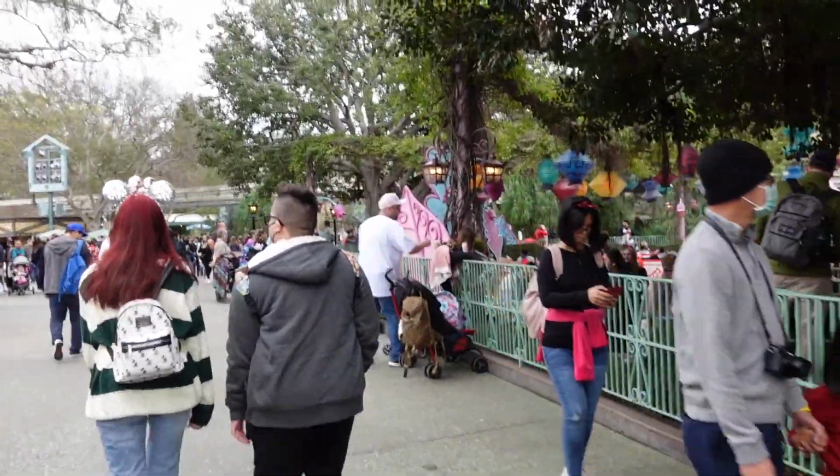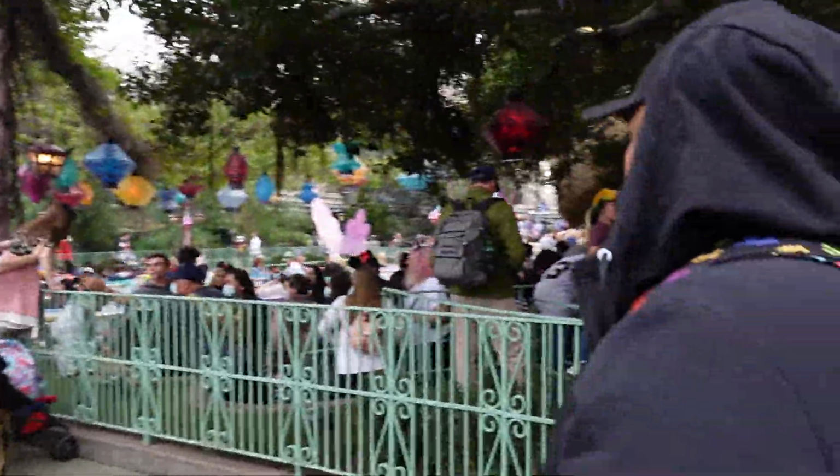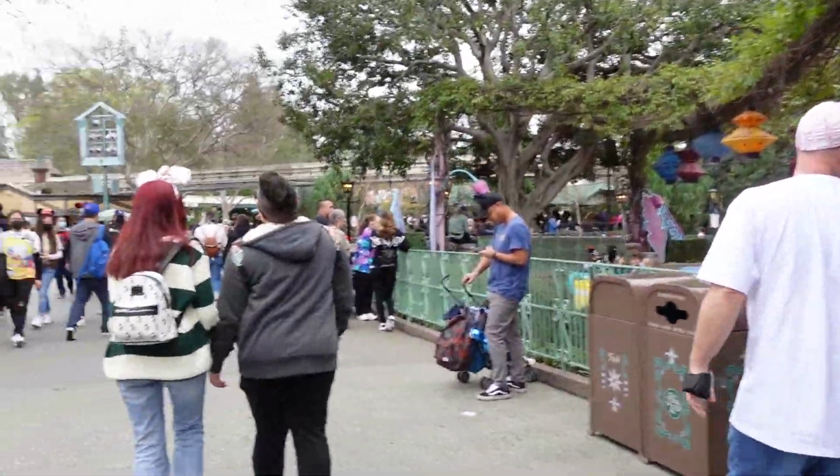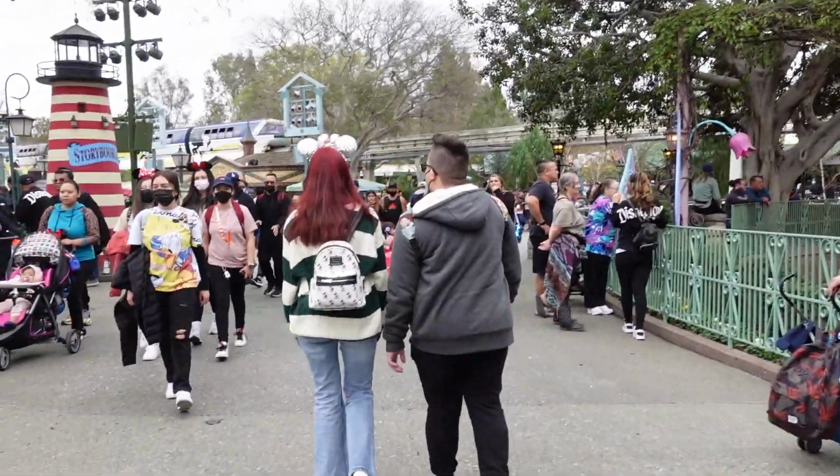Lightning Lane pass is for Matterhorn in about 40 minutes. So I don't know what we're gonna do actually. Maybe just walk around. We'll see.